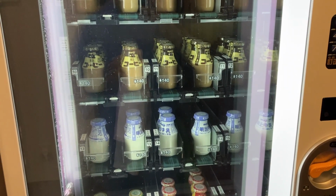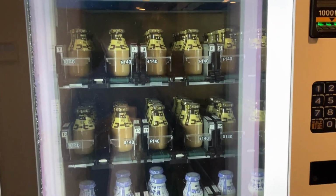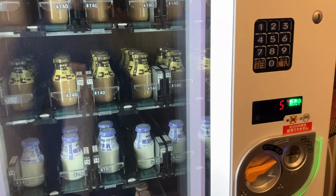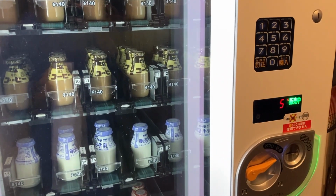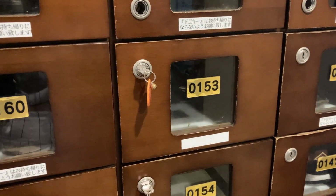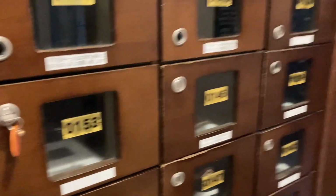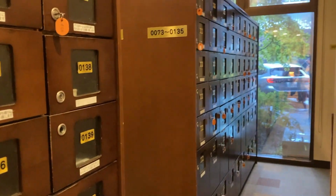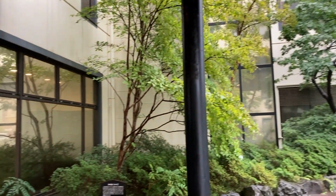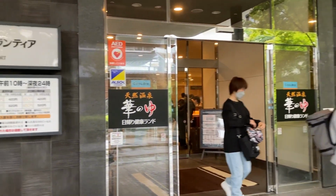Milk is one of the things I usually get after onsen. It's just kind of automatic that you have to get it to drink it after a warm bath. Staying in ryokans, it's quite customary for you to put your shoes inside a shoebox. Shoe lockers. Like this one. Stayed here for the night, last night. I think it's a branch of Root Inn, and they have Hananoyu as well.